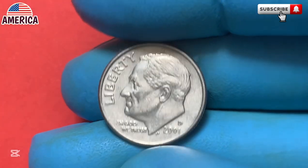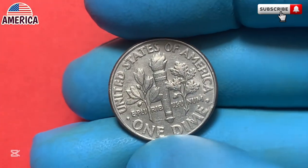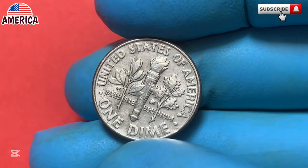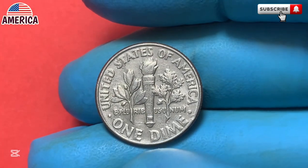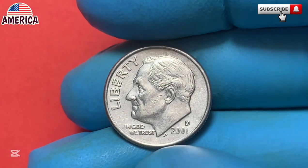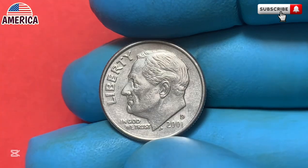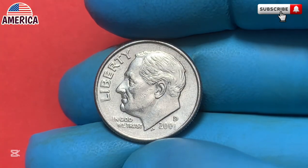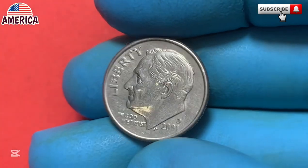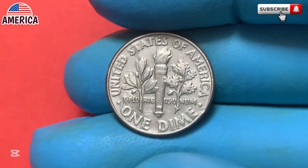For the 2001 D Roosevelt dime, the key factor in determining its value is its condition. As with any coin, wear and tear from circulation can significantly reduce its worth. Most coins from the 2001 mintage are widely circulated, and they often show signs of wear, including scratches, discoloration, and a loss of detail. A coin that has been in circulation for years might have lost much of its original shine, making it less valuable to collectors.